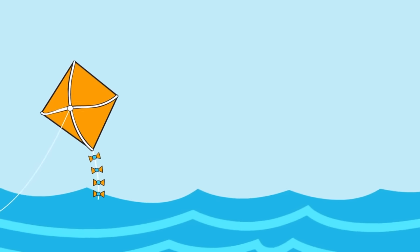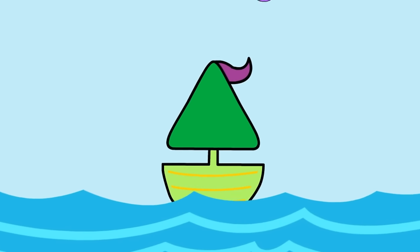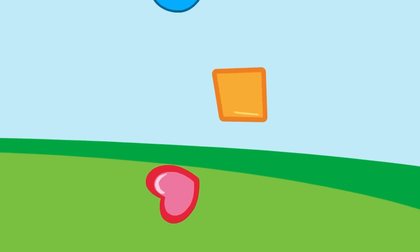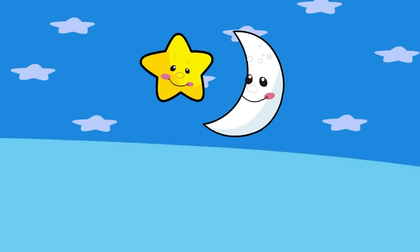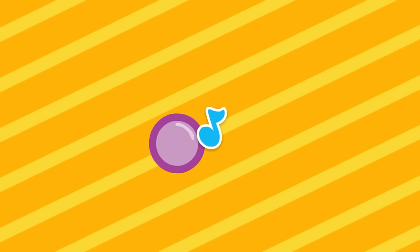An orange diamond kite, it somehow looks just right. A triangle boat that's green. A purple round ball, and that's not all. Lots more shapes to be seen. Oh, there's a bright white moon, a shiny yellow star, a house that's square and also blue. A sweet red heart, you know what that means. I love you. Shapes and colours here for you. A square that's blue. A green triangle. Why, that's nice too.